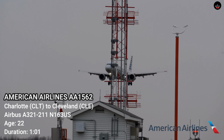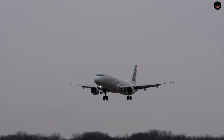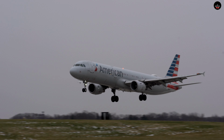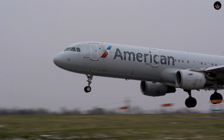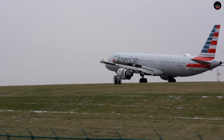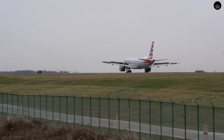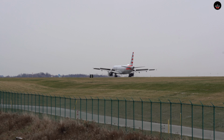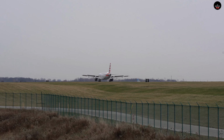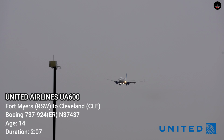American 1562 A321 inbound from Charlotte. United 600 inbound from Fort Myers.